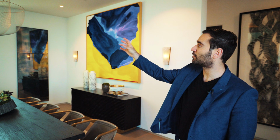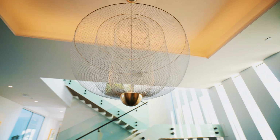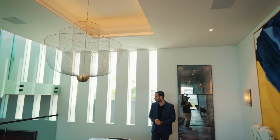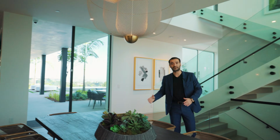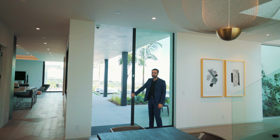So the first detail that my eye catches is this incredible chandelier, which is such a sophisticated and sleek looking light fixture. They also have this ceiling detail with built-in LED lights to bring a little bit of extra lighting to the space. And of course, those small glass windows that you saw on the outside are bringing all this natural light into this dining room area. It also opens up to your backyard in case you want to entertain and have people flowing in and out. You can do that right here.